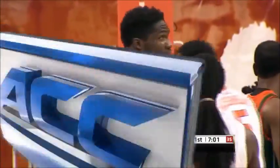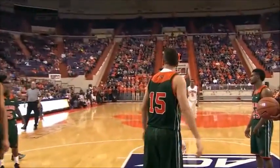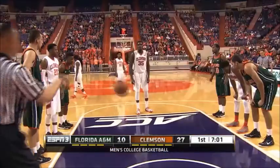Now Noko, just a big physical presence inside, whose offensive game has really developed during his time here at Clemson. So he'll go to the line, looking for the three-point play the old-fashioned way. And the free throw is good.